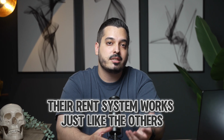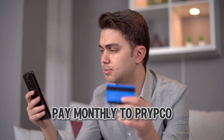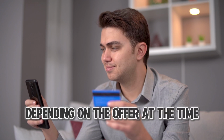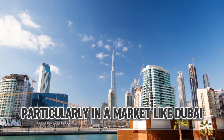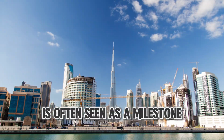Functionally, their rent system works just like the others. Your landlord gets paid in advance, you pay monthly to Preco, and you can opt to use your credit card depending on the offer at the time. But it's the investment feature that gives them an edge, particularly in a market like Dubai, where property ownership is often seen as a milestone.